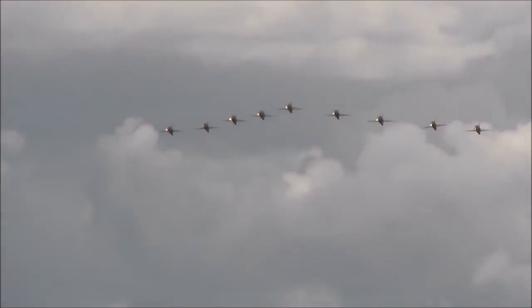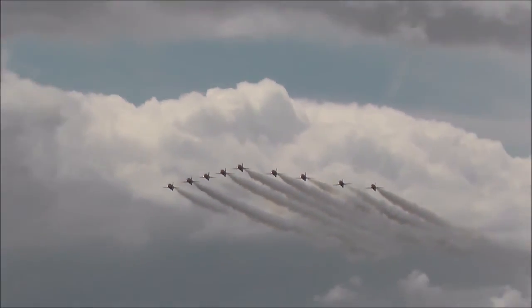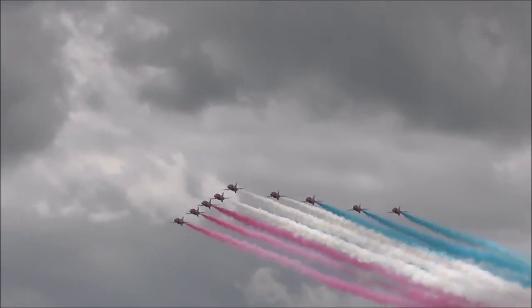In to the right, ladies and gentlemen. At the Bob Jones Memorial Air Show, coloured smoke coming on. The Royal Air Force Aerobatic Team, the Red Arrows!